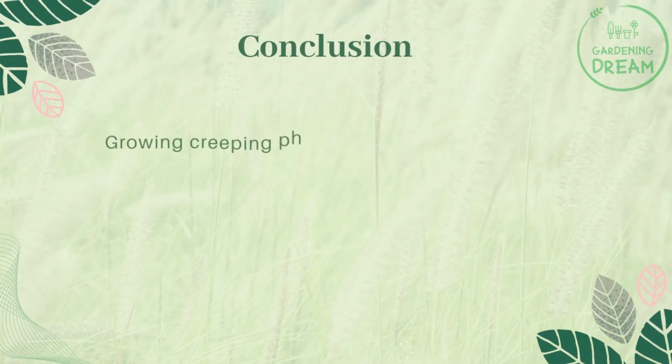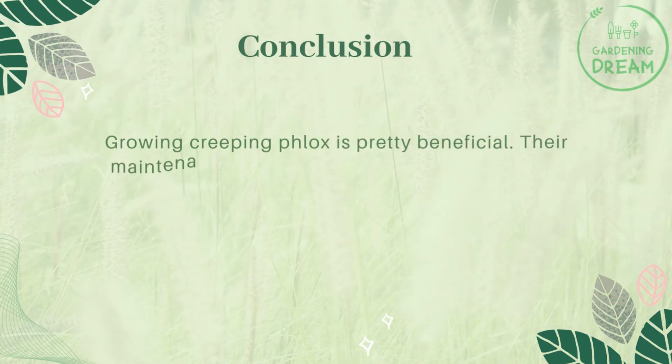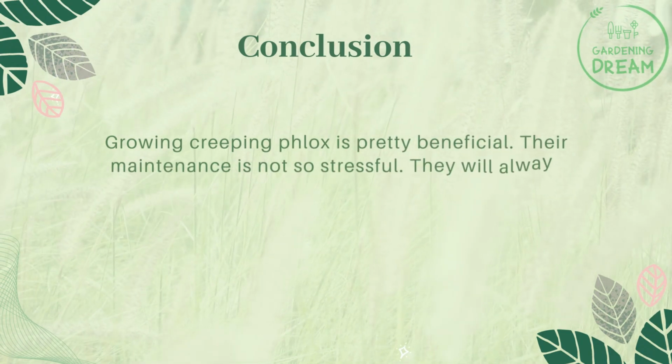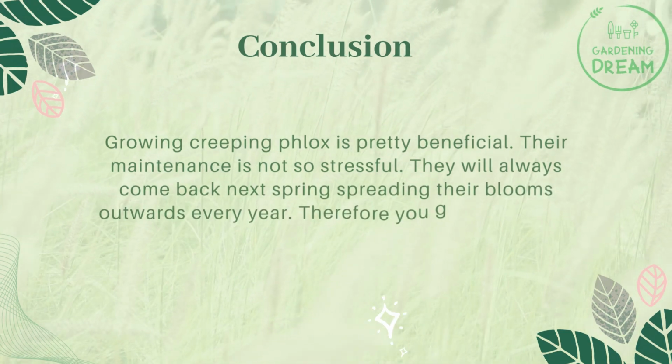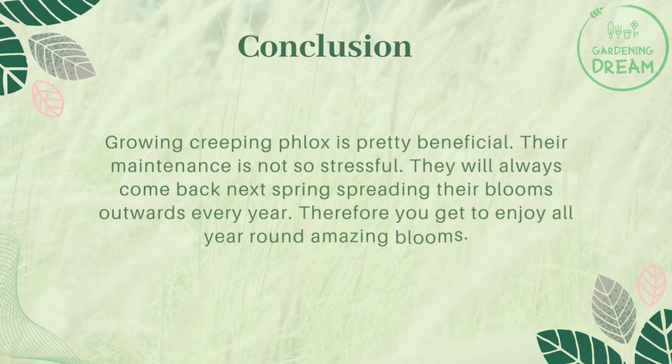Growing creeping phlox is pretty beneficial. Their maintenance is not so stressful. They will always come back next spring, spreading their blooms outwards every year. Therefore, you get to enjoy amazing blooms all year round.